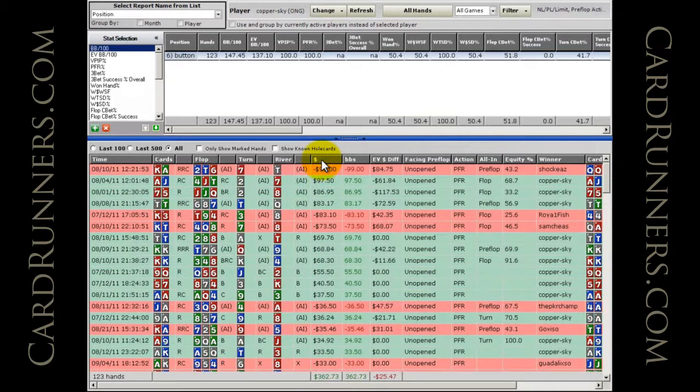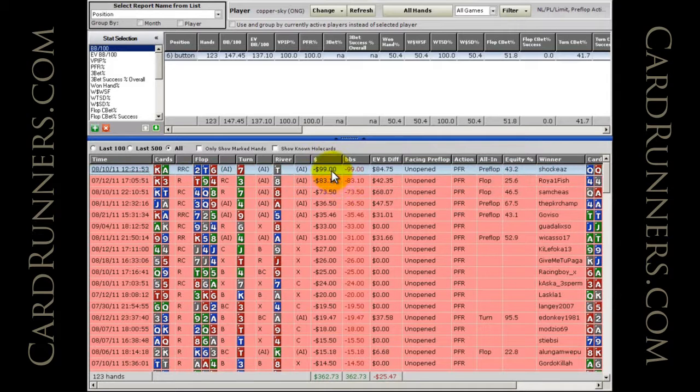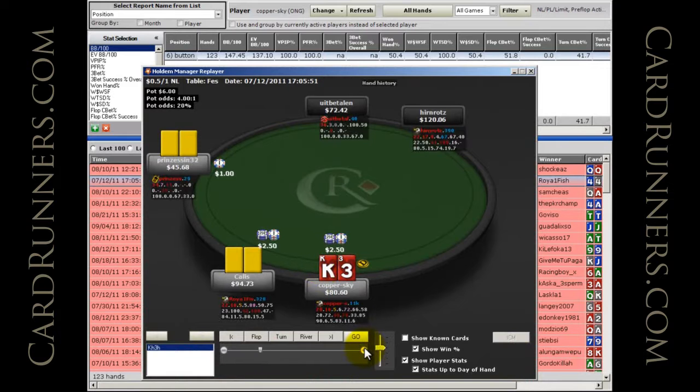Let's take a look at some of these losers. So we got Ace King all in versus Queens. This is fine. Let's take a look at King 3. We end up raising. This is fine. End up flopping a flush draw. The guy leads into us. He's playing 22-18.